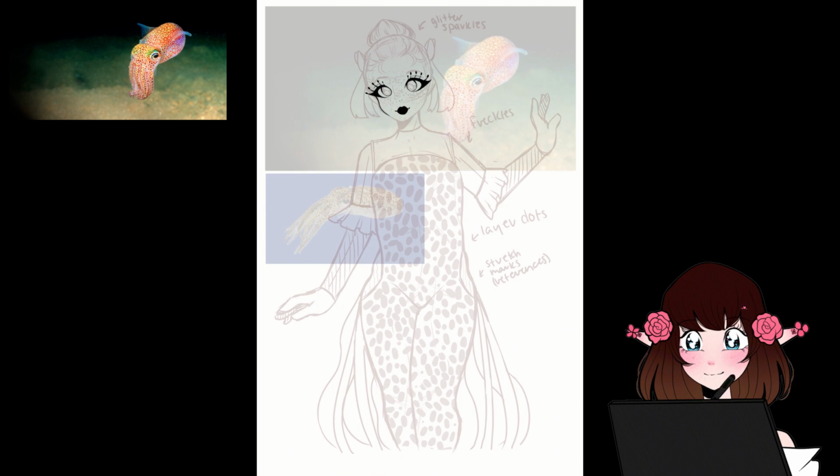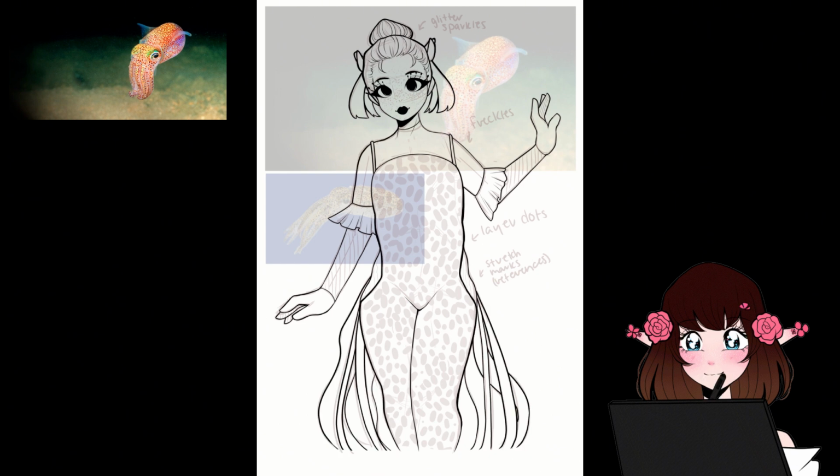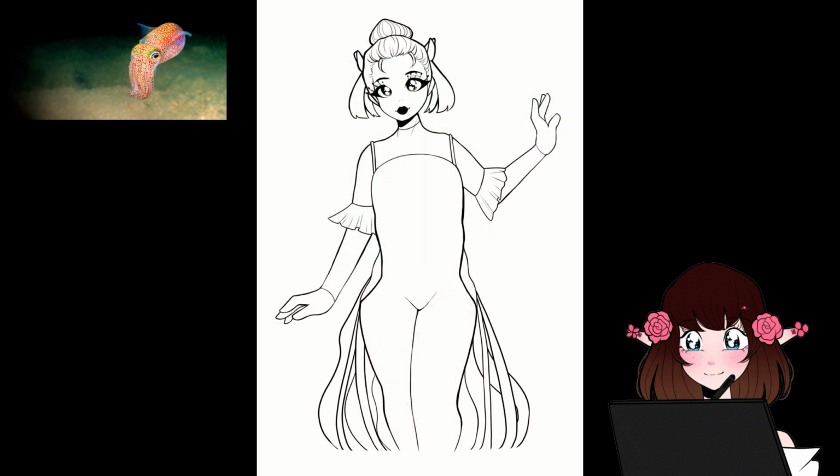Design time, let's go. So I, of course, was looking into references of bodysuits, as well as certain designs I wanted to get inspiration from for this character, since I had a feeling that she would be pretty easy, and I was so right. She was really easy. To start off, I gave her a long sleeve bodysuit with different shades of red spots to capture the dots that are throughout the squid's body. I gave her orange hair to stay within that color palette. I put her hair in a bun, and I gave her 2 bows on the sides of her head to capture the little fins by the squid's face.